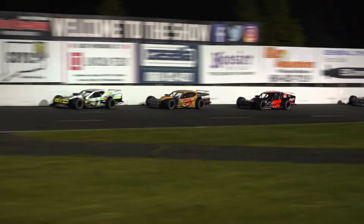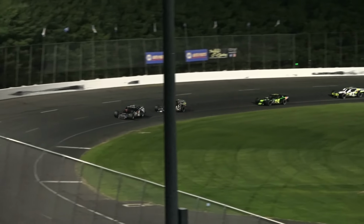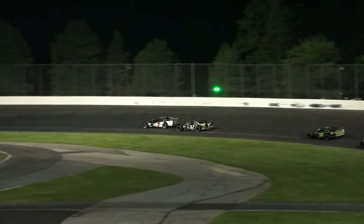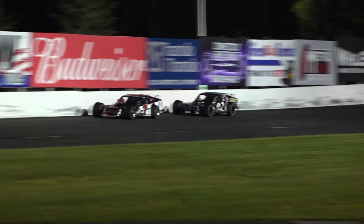Up front, just a couple of car lengths between the top 2. Still Jonathan Pulio over Mike Christopher Jr. They've been able to leg it out just a bit in the few green flag laps that we have run from Mikey Flynn, who runs in 3rd, about 5 car lengths back. He is also running unchallenged from Tyler Chapman in 4th.